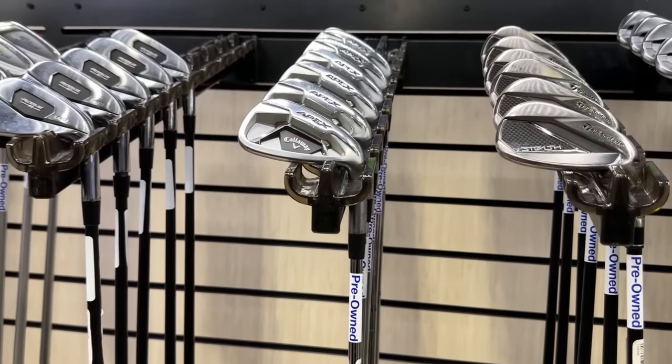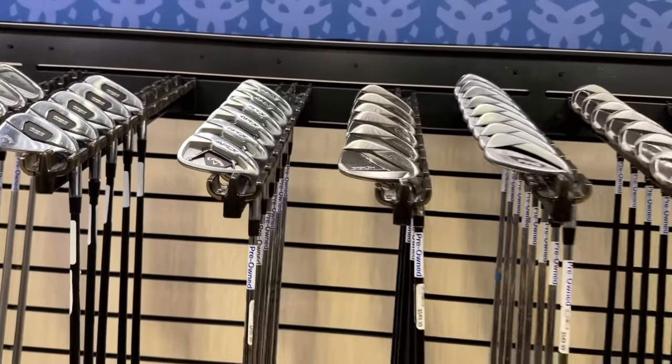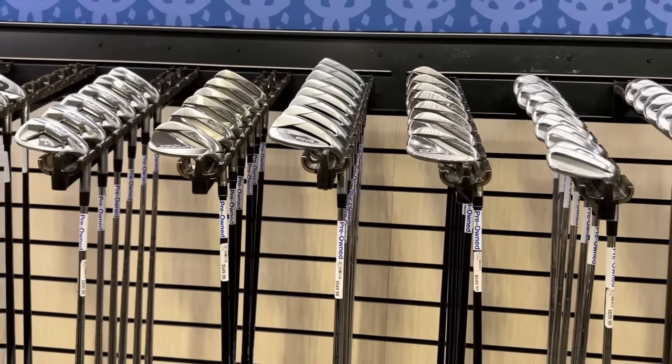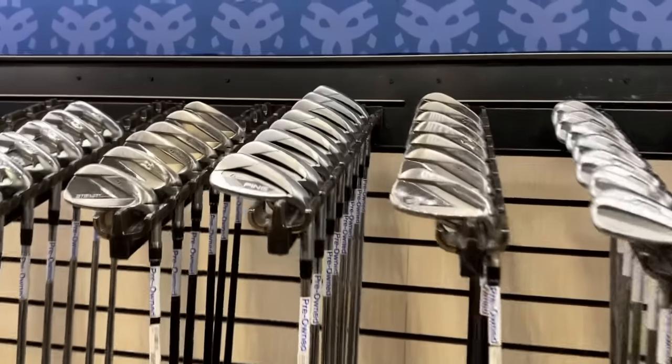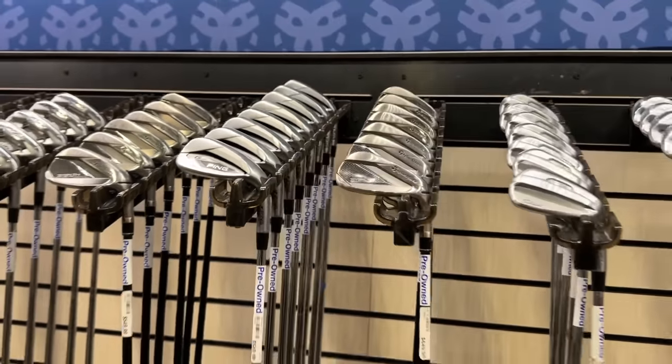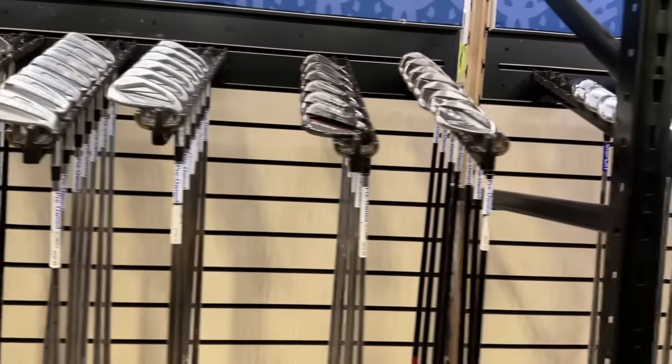Yeah, they usually do at this time of year because it's kind of slow. So they'll offer like a bonus trade-in to get more inventory in and sell stuff. You got some Stealths going for $650. Ping G425s. No matter when I see these, they always look fake to me. Yeah, I have no idea why. The style. Yeah, there's just a ton of fakes out there too, so I'm always just wary.